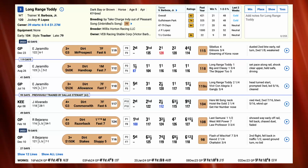He came off a bit of a layoff last time in the Mr. Prospector, and he tried really hard against a good horse in Sibelius and was chasing that rival every step of the way before tiring at the end. It seems like he's in some of the best form of his career right now. We'll see if he can work out a trip.